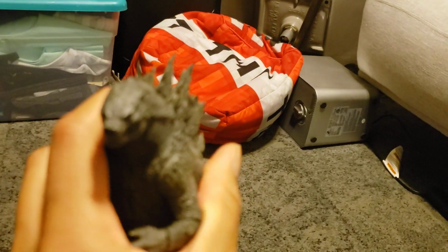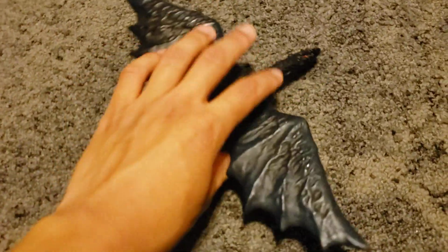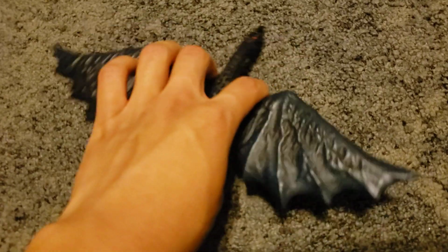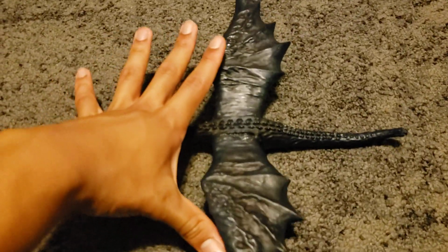Now on to the next figure. My next figure is Servum from Godzilla Monster Planet. Well, actually the Godzilla anime trilogy. Really happy to have him. He's kind of small. He's not really bigger than my hand. Well, he's actually a little bit bigger than my hand, but he's a decent size.